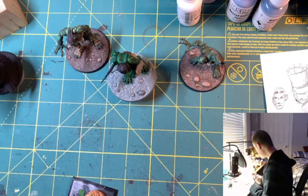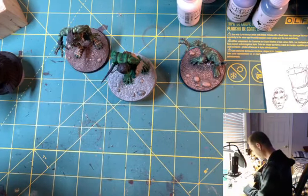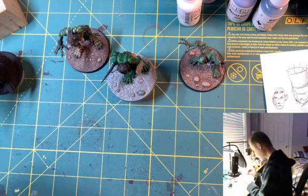So owl bears, I can tell you, I have used quite a bit in my wilderness random encounters and some of my specific wilderness games. But I have never had miniatures for owl bears. Never had miniatures until now. So now that I have these miniatures, I'm pretty excited to be able to use them.